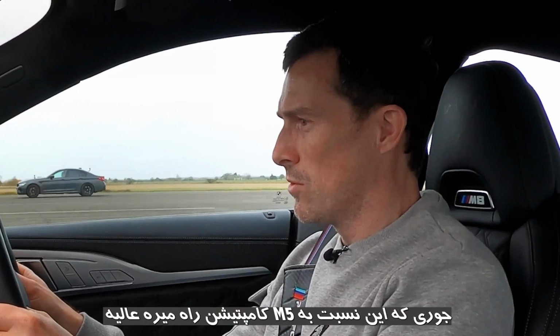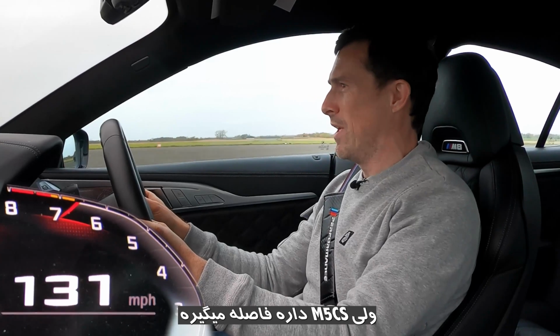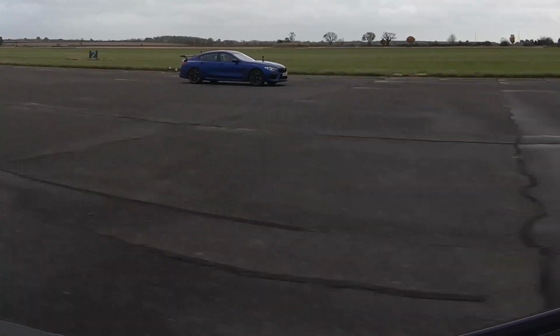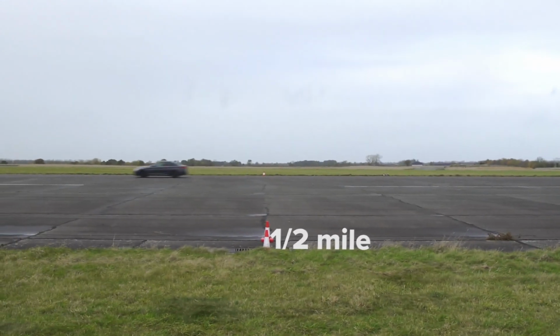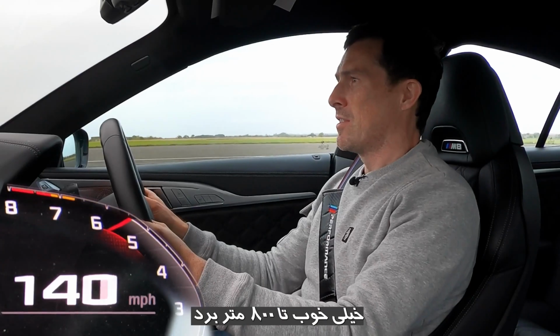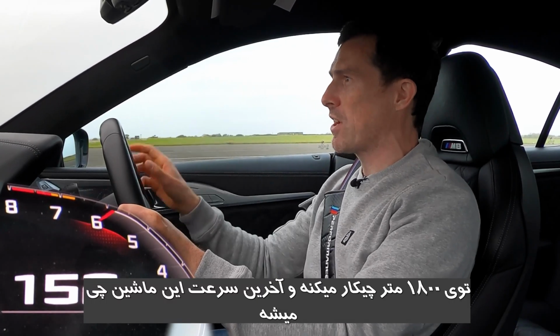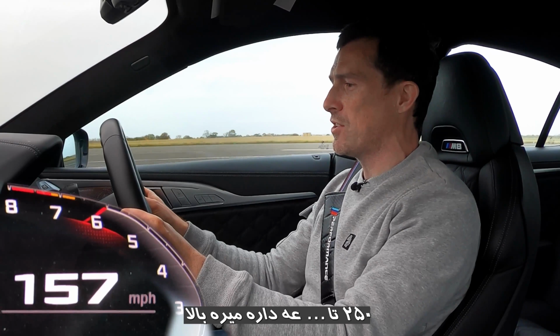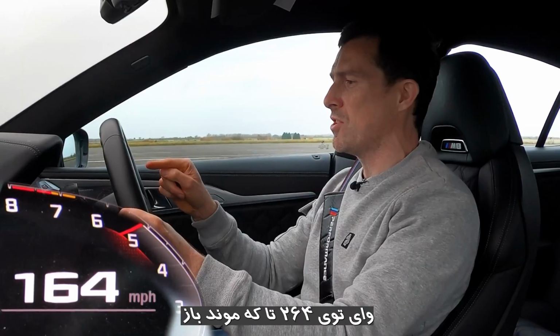The way this pulls on the normal M5 Comp, but then the M5 CS just is ahead, it's just gapping. Totally beat me to the half mile. What is it going to be like at the mile? And what will this car's top speed be? 155, 160? Oh look, it's doing it. Oh no, it's topped out at 164.